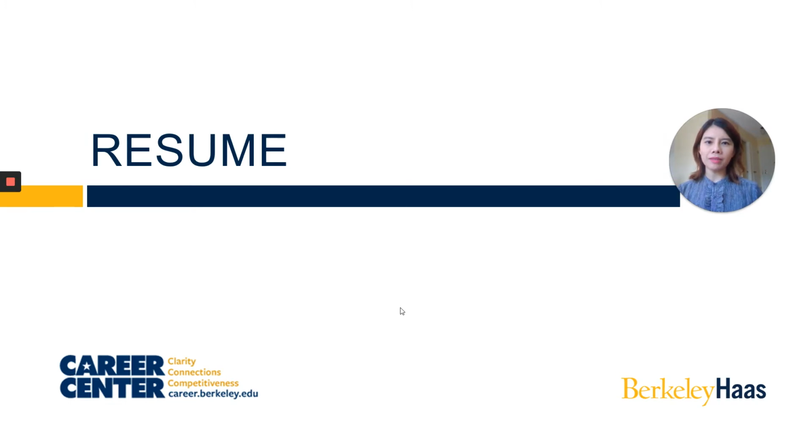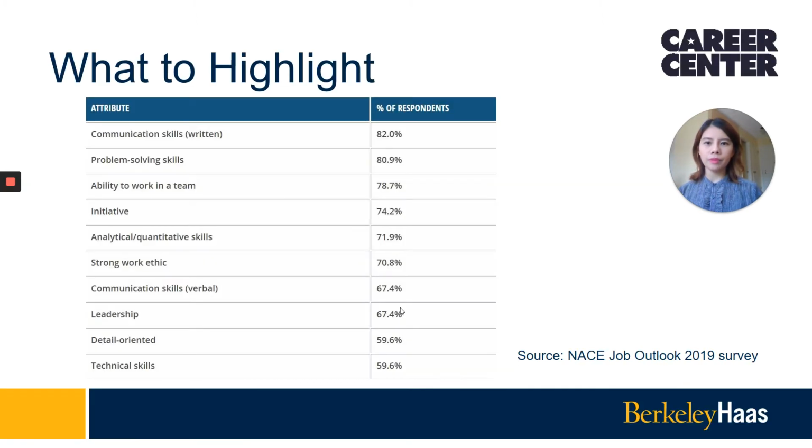So the resume is arguably the most important portion of your internship or job search because you use it to build up a very good first impression. And also it's a sample of your writing skill, which is very critical in almost every business position. So your ultimate goal is to convince the employer that you are qualified for the position that you apply to.